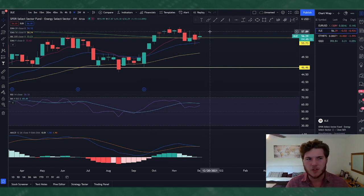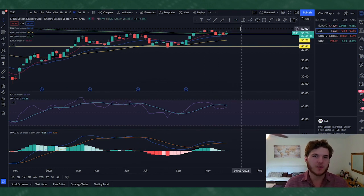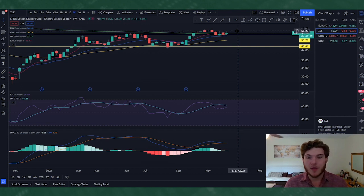Yeah, you want to be long energy stocks. That's the takeaway from this chart. You can see we're retesting this high from back in June, and we're bouncing off it yet again. Oil prices are probably going higher again. Maybe gas will come in.